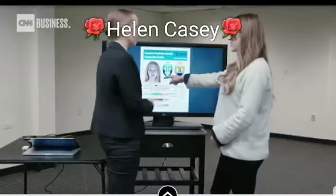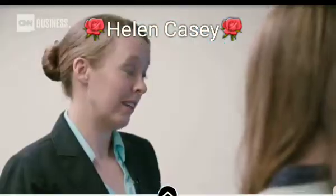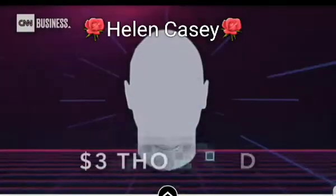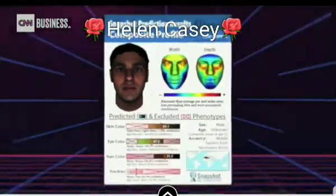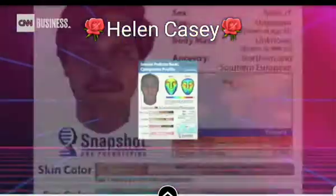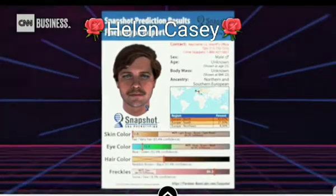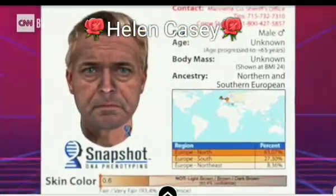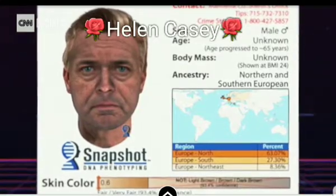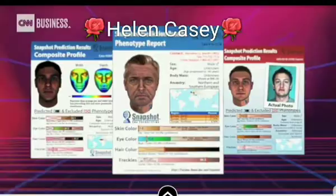That looks like you. That is me. This may not be my driver's license image, but if I were... It's pretty close. Exactly. Yeah. The service costs about $3,000, but the results can mean authorities spend less time and manpower to solve a case. The composites do have limitations, though. For instance, DNA doesn't reveal a person's age, so to compensate, Parabon estimates what the person would look like at present day based on how long ago the crime was committed. And it is simply a guide. The phenotype alone cannot lead to a conviction.